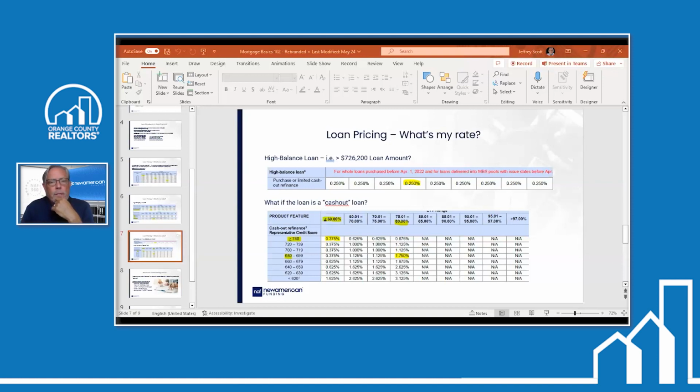And so rates don't change. What changes is the cost of the rate. The cost of the rates today are very expensive. That's why rates are high, because we've just moved into a new realm of interest rates. Will it come down? Absolutely.